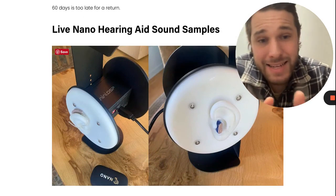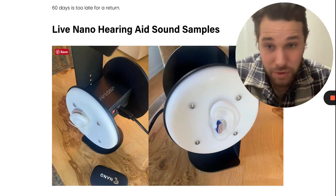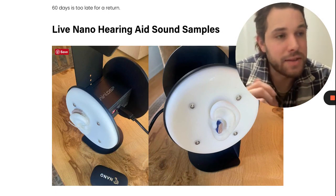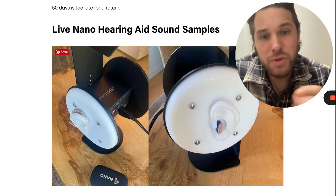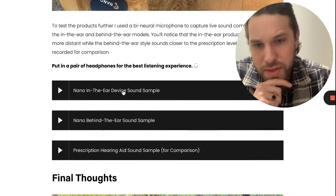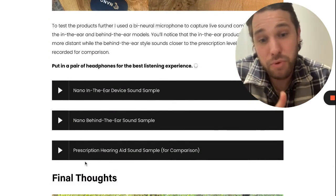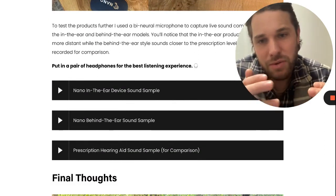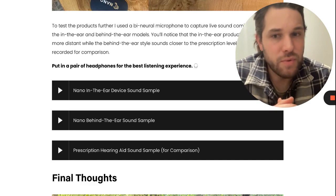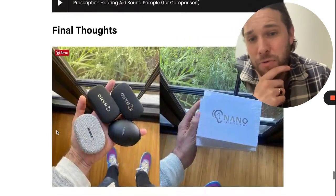So the last thing I did is I actually put them in a binaural microphone so you can listen. If you go to this blog post, which is at hearsoundly.com, you can listen to sound files. And I recorded the in-the-ear device, the behind-the-ear device, and then I put them side by side with prescription sample. So check that out on the website if you want to hear what these hearing aids actually sound like. And final thoughts.